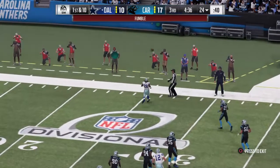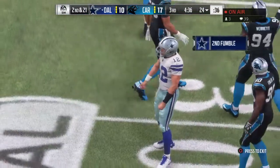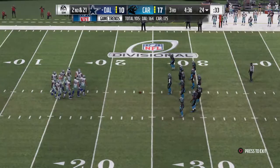And now on the pitch, the ball's loose. And this will go out of bounds, so they will lose yards on the play. And on 4th down, of course, it'll be a turnover on downs.